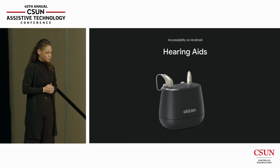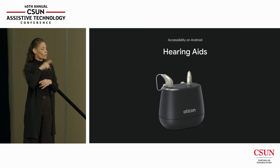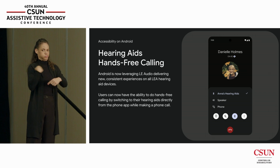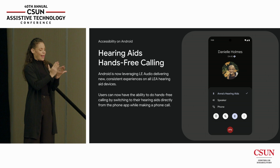So next, I'd like to cover our new features for hearing aids on Android devices. We've definitely come a long way. For all hearing aid devices that are LE audio supported, you will now be able to do hands-free calling by selecting your hearing aid device directly from the Bluetooth list in your dialer, your phone app.